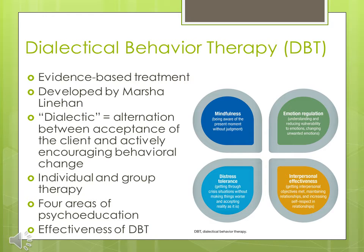With DBT, clients receive a mixture of group and individual therapy, where they receive skills training and have the opportunity to apply it with one-on-one support. Clients receive training in 4 areas of psychoeducation: mindfulness, distress tolerance, emotional regulation, and interpersonal effectiveness. The DBT model sees emotional dysregulation as the core of the disorder, and each of these skills are designed to help clients improve their emotional functioning.